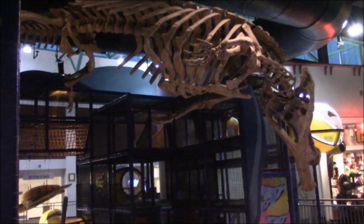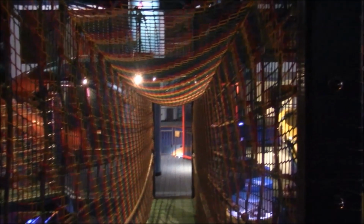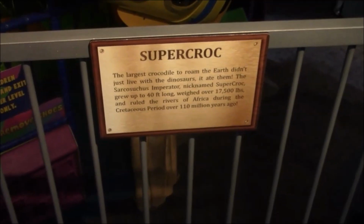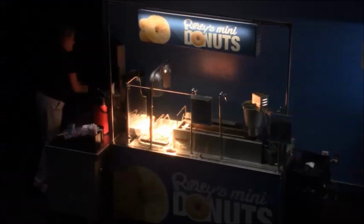This is like a crocodile or an alligator or something. Probably fake. This thing looks like it's like 30 feet long. All right, I'm gonna go play in the play area. Woo! Oh, fooled me. I thought this world bridge was gonna move. Smell like donuts in here. Oh yeah, that dude's called Super Croc. 40 feet long, 17,000 pounds. Holy scary. I thought I smelled donuts.